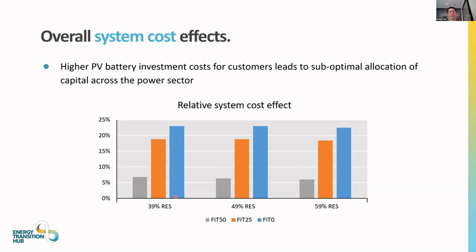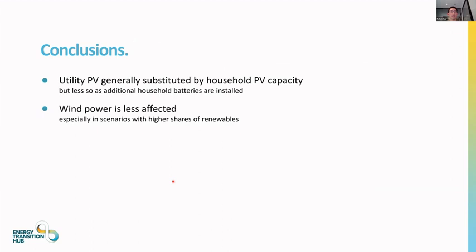Under the other two scenarios where battery technology gets installed at the household, because of the price premium and because it doesn't displace much utility battery capacity, there's quite a significant jump in the relative system cost as a consequence of that. So overall, the conclusions are utility PV capacity is highly substituted by household PV capacity. But as more household batteries are installed, this substitution is slightly reduced. So wind power is less affected.